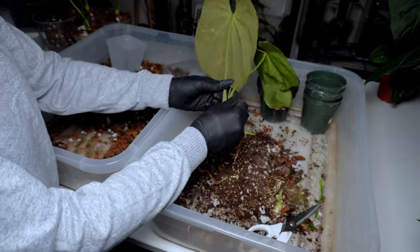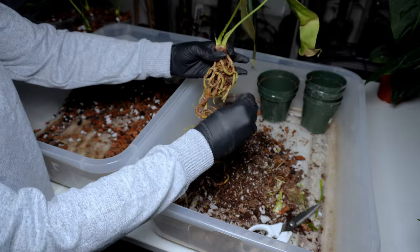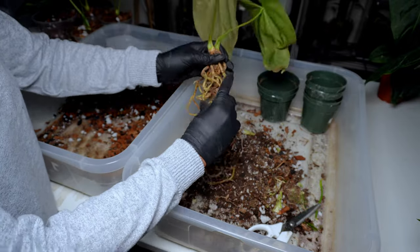I ended up finishing repotting everything around 7:15, which was perfect because I actually start work at 7:30. And then on Saturday, I finished prepping for the restock, which you guys will see in the next couple clips.